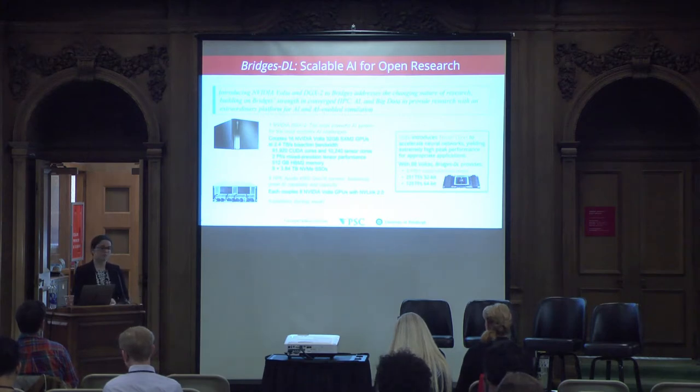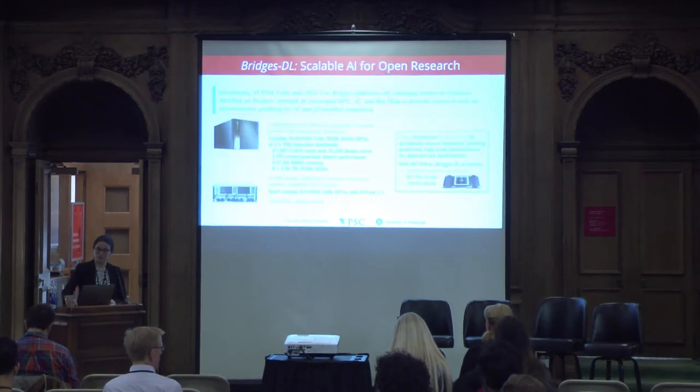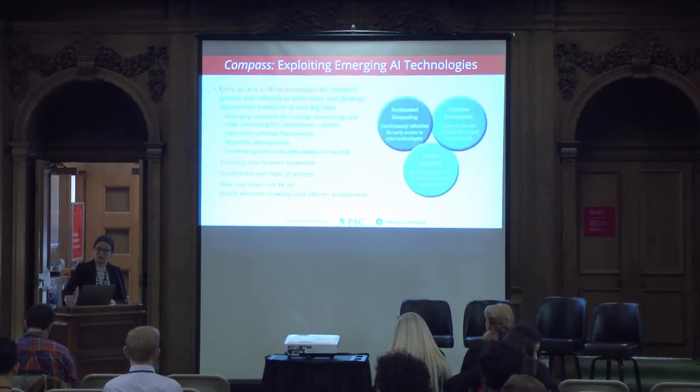So it's a total of 88 Voltas. One DGX2, but also 9 servers, each of them with 8 Voltas, so it's a total of 88 Voltas. It's a very, very powerful resource that we are very excited to make available.